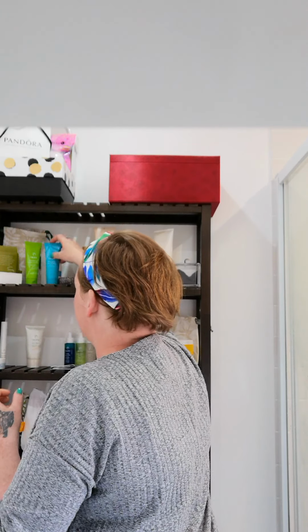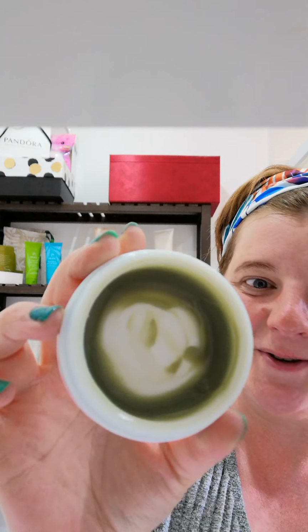We also do a Tamano Balm. Now you will notice as soon as I open this how well used this is. It's great. It's a balm for everything.